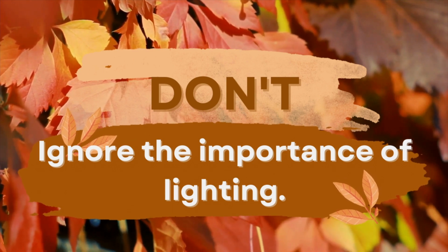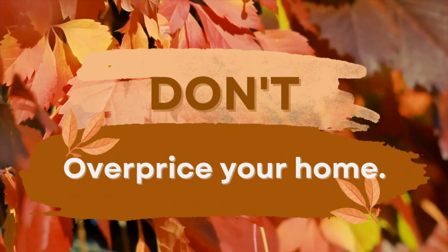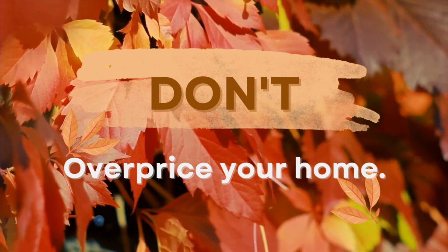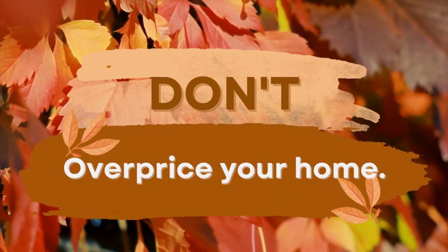up any dim areas. Don't overprice that home. While fall can be a great time to sell, it's important to remain realistic about pricing. Work with a trusted real estate agent who can help you determine a fair and competitive price for your home.